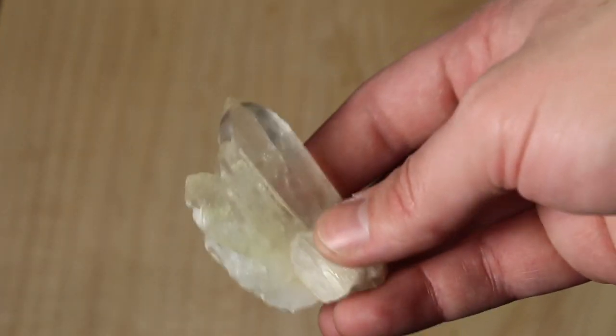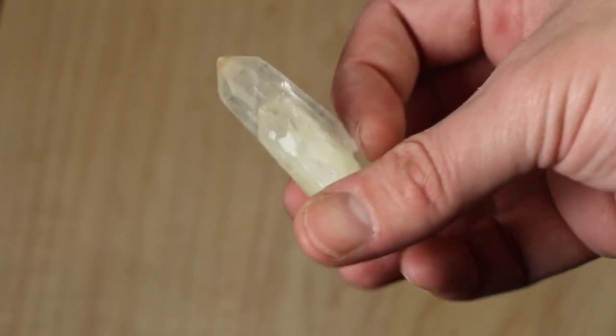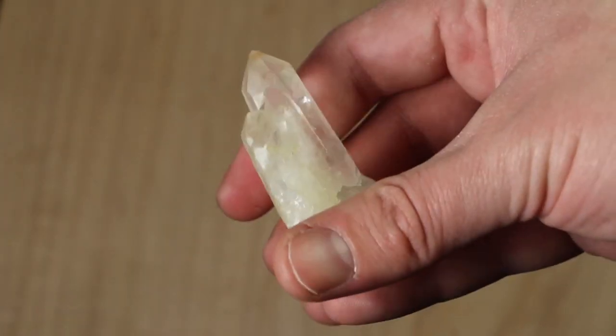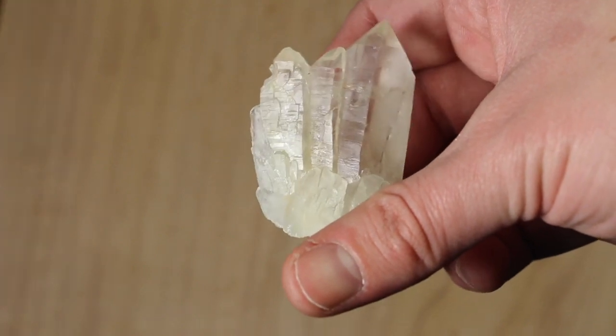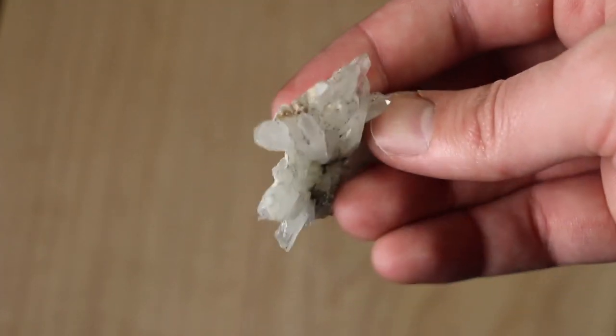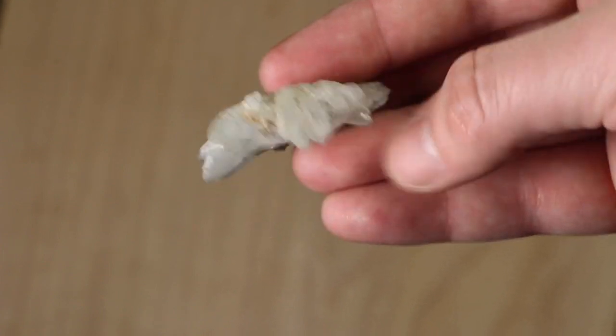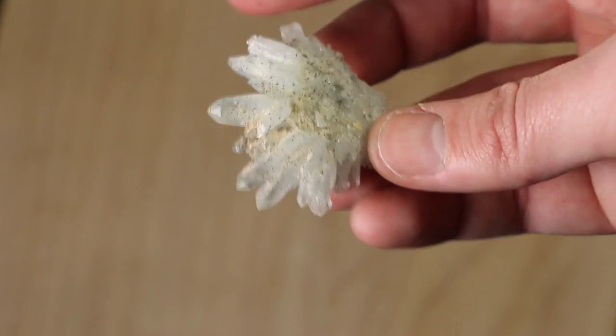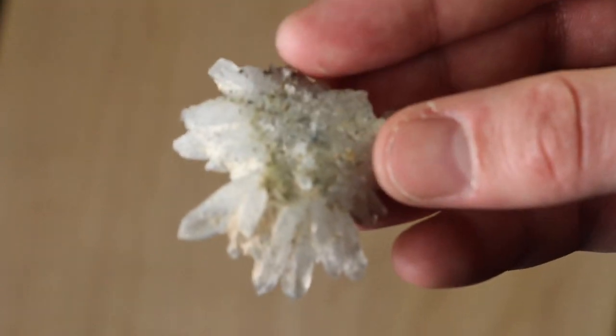Here's an example of a quartz cluster, where quartz can form alongside other pieces that are smaller or larger. Here's another example of a quartz cluster that's more flat. Quartz comes in all shapes and sizes and different varieties, and pieces can be found oftentimes together.